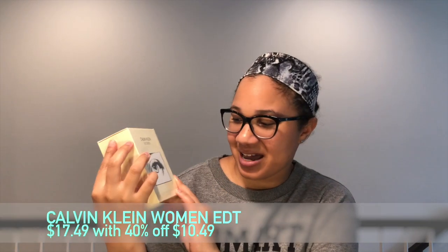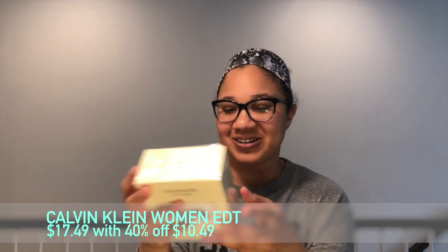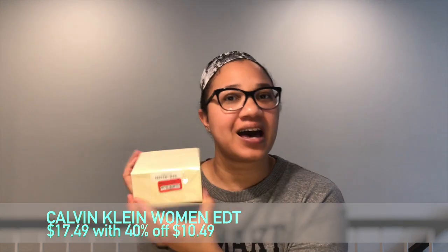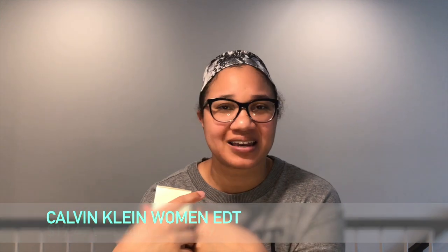Why not? Let's see. Oh, okay, here's another one. So this is the Calvin Klein Women. I believe this is the one with the little weird eye thing over the bottle. I'll have to open it and see. But this was 100 ml, and it was regularly $85, and it was on clearance for $17.29, and then an extra 40% off. So it's like, why not? 40% off, $17. Why not? Let's see what else we have here.